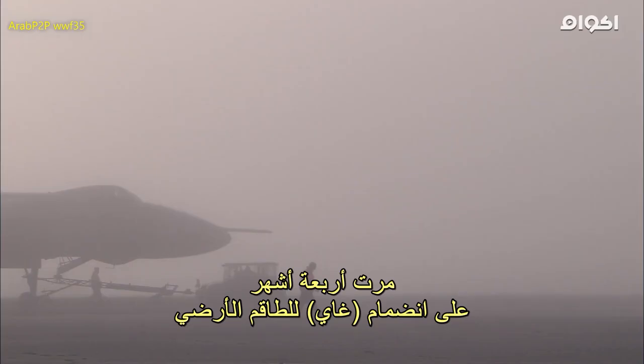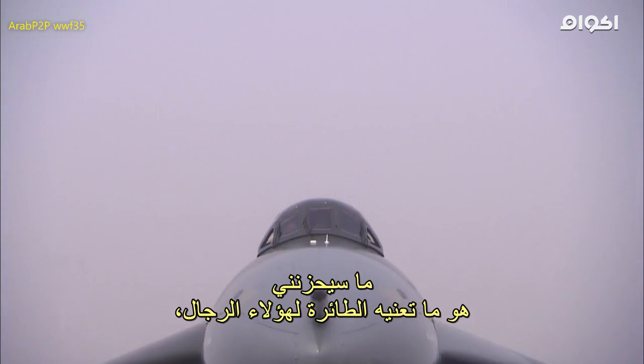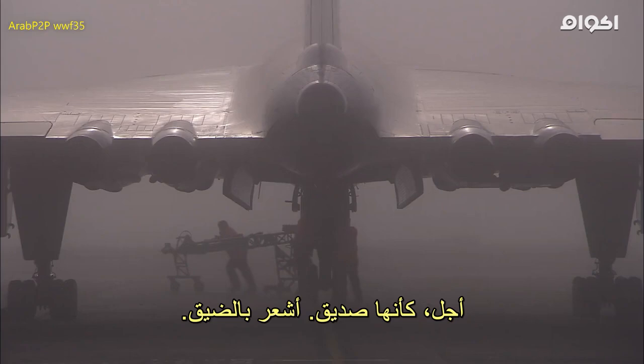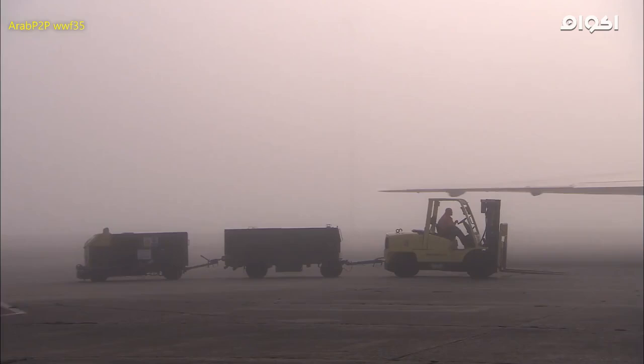It's 4 months since Guy first joined the ground crew to help them work on this iconic machine. What will get me is what it means to these boys, and when it starts to hit them, it's going to be emotional. Yeah, it's like a friend. I feel sick. All the memories of the thing.